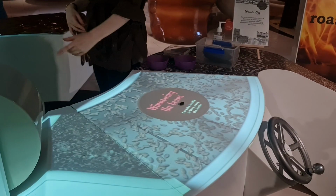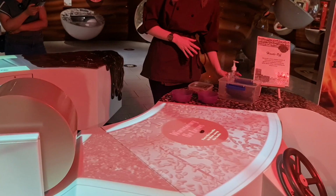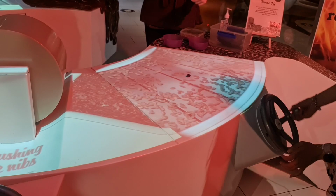So, could I get a volunteer from this side to turn this handle? You're right to do it? Just to grab some hand sanitizer first, though. Thank you ever so much. So once you're ready, just grab that handle and turn it as fast as you possibly can. That's perfect. So keep going.